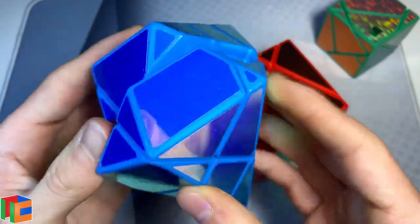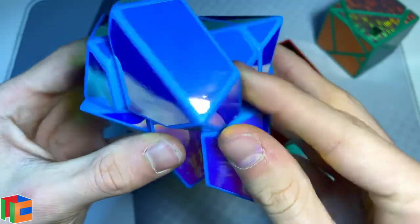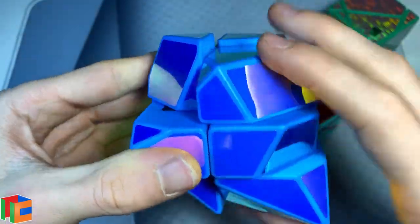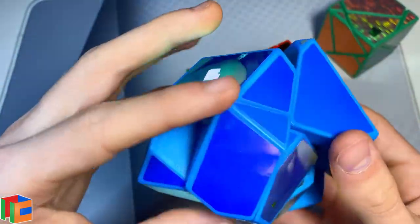I'm not even gonna look at what it's supposed to look like originally. It won't really matter, because I'm not gonna remember it. What in the world? What is this? Oh, this looks crazy. How am I gonna solve this? Yeah, I guess here goes nothing.